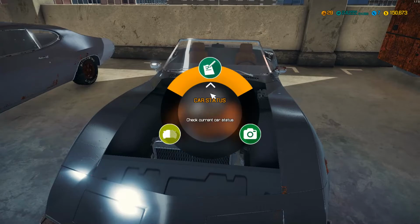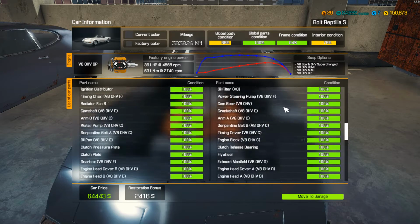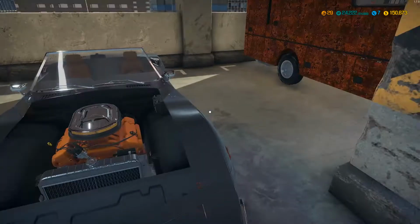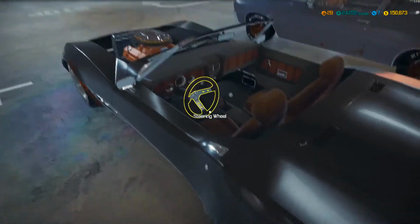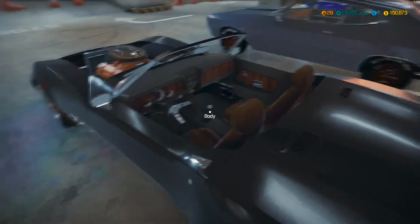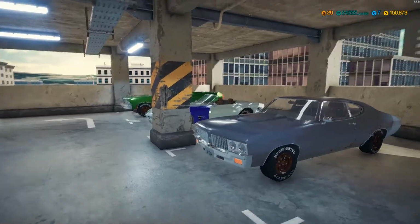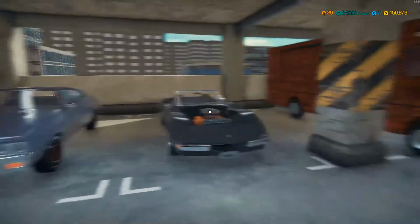This is our first Bolt Reptilia S that we bought. The global body condition and the interior condition both need some work, but the frame is pretty good. I'm not sure what I can do about the frame at this point. I haven't seen really much. It was a convertible. I lost my mind about it, so I bought it. Same thing with that one. I was out in the barns, forgot I had bought one.